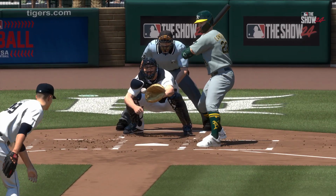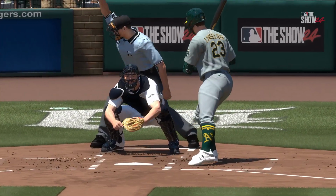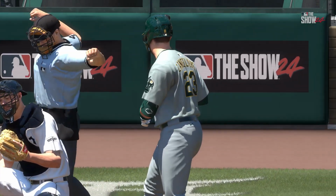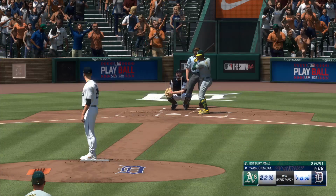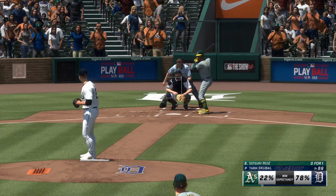You got a tie ball game. Not sure what he was thinking up there. Strikeout looking is the last thing you want to see. Now you got to hope the next guy can pick you up and come through with a good two-out hit. The Athletics down to their last out.